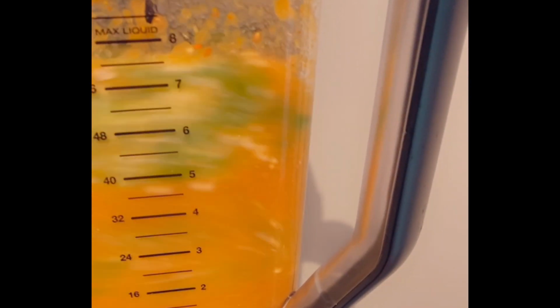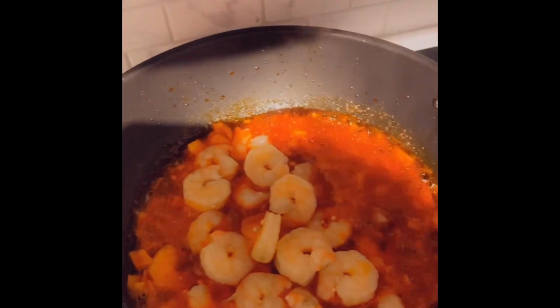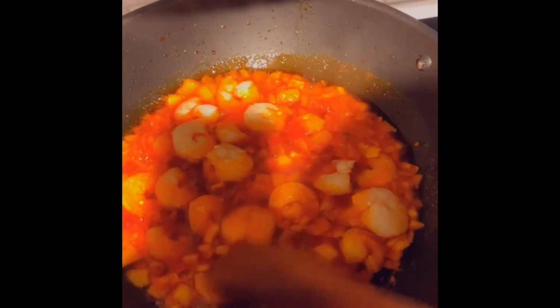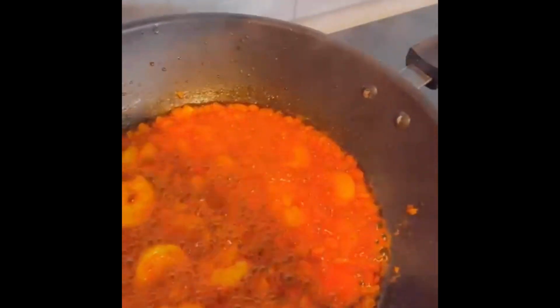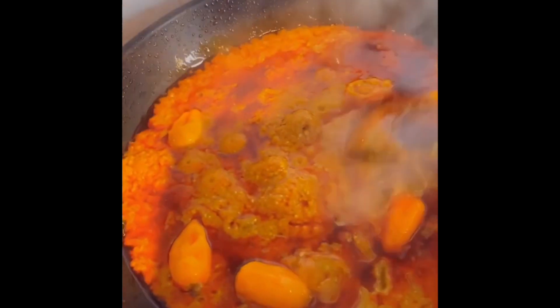And now to the next step, protein time. Here's the palm oil, some onions, and I'm adding the shrimps to the oil, frying them a little bit. They're already cooked, so just to give it some flavor. And that's ready. We're going to pour the blended vegetables, okra and eggplants, and sprinkle some habanero pepper. I like my food spicy. And we're done. Quick meal.